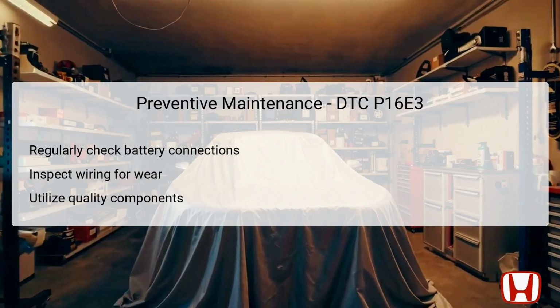It is also advisable to use high-quality components for replacements and repairs, as inferior parts may lead to issues down the line. By adhering to these preventive measures, you will enhance the longevity and performance of your vehicle's electrical systems.